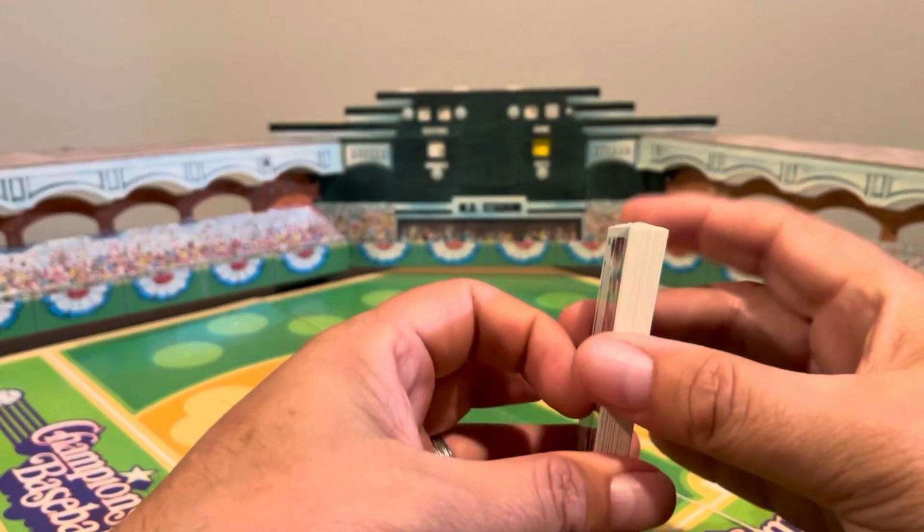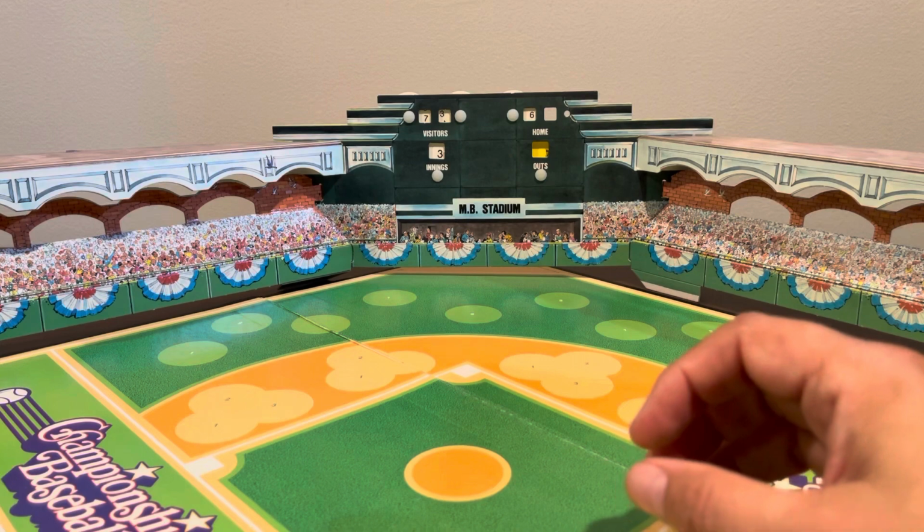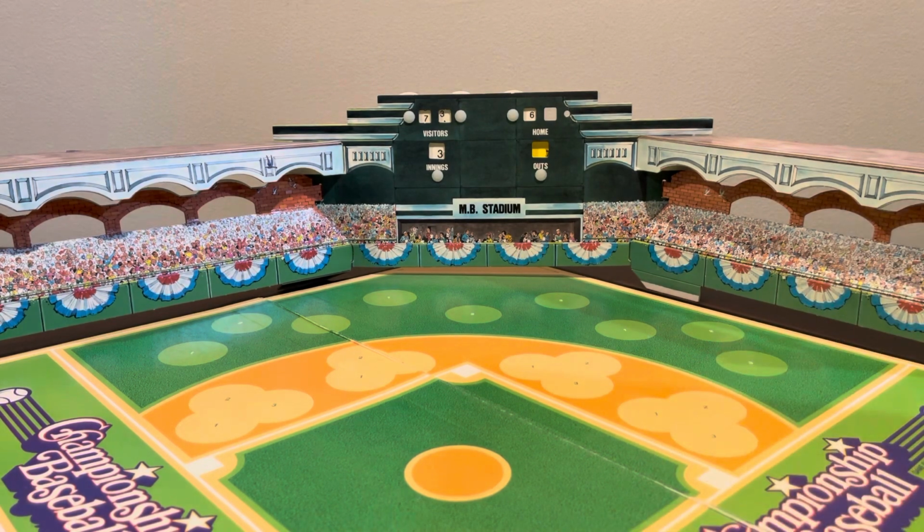So this is my random baseball collectible of the day. Today's trivia question. I'm going to show you the prize first. It's an interesting thing.